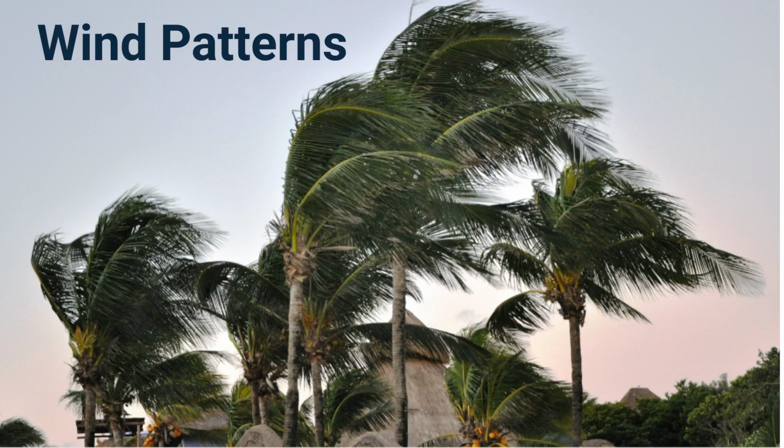Wind can be both a friend and a foe in greenhouse gardening. On one hand, adequate air circulation is essential to prevent mold and fungal growth. On the other hand, strong winds can damage your greenhouse and stress your plants. Consider natural windbreaks, such as trees or buildings, to shield your greenhouse from harsh gusts.